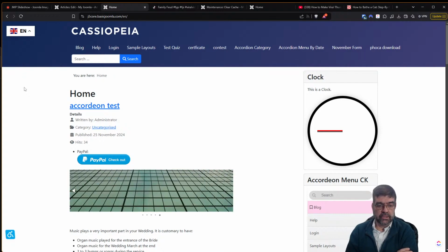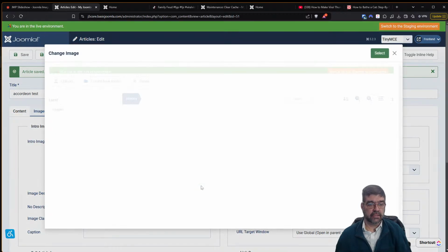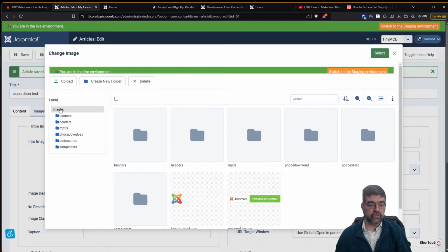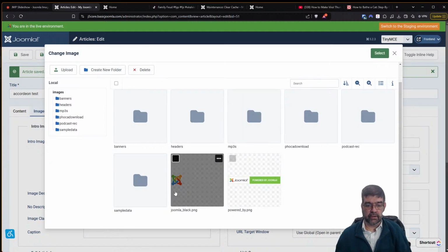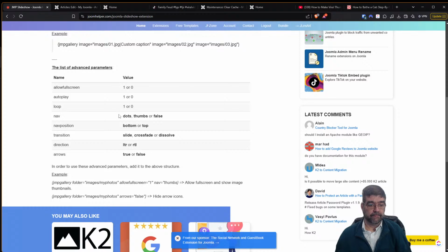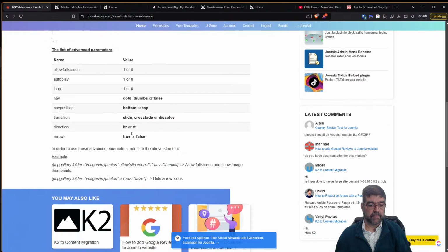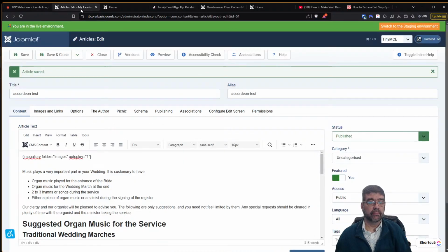Now, why don't we try something else here? Images, select. Let's go up to the images folder. Let's do it from the root here. See if these jump around. Images. Save. Don't see anything. You can hide the arrow icons too. A few things here.